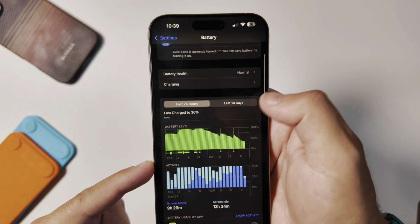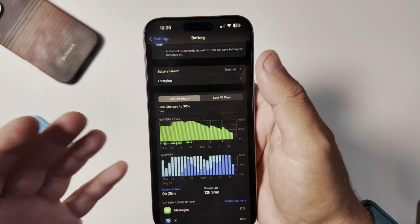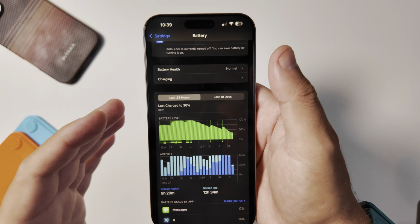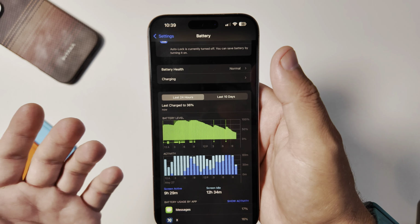Battery itself has been intermittently draining. There's no rhyme or reason to it. We don't have a substantially heavier lift day anymore. It has just been consistent, and for some reason, some days it's making it, some days it's not.